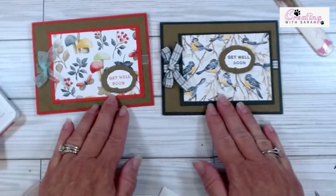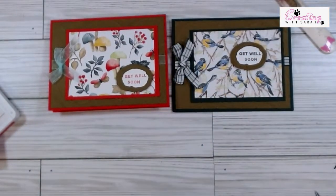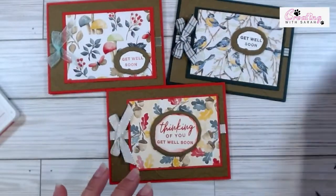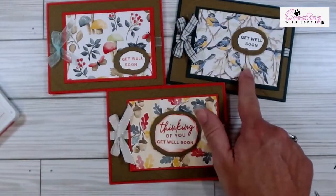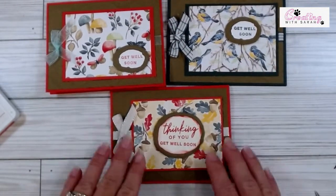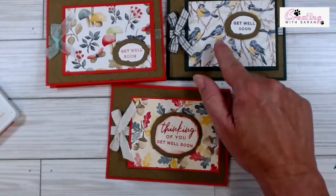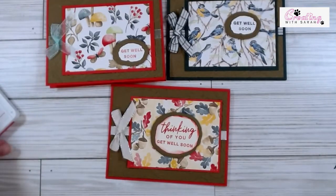There we go. Super cute and fun, and a little outside the box, with the bow being off to the left and this not quite being centered, but I really like it. And I have plenty of designer series paper left over to do matching envelopes. I did not bring them over to do, but I will definitely be doing those.